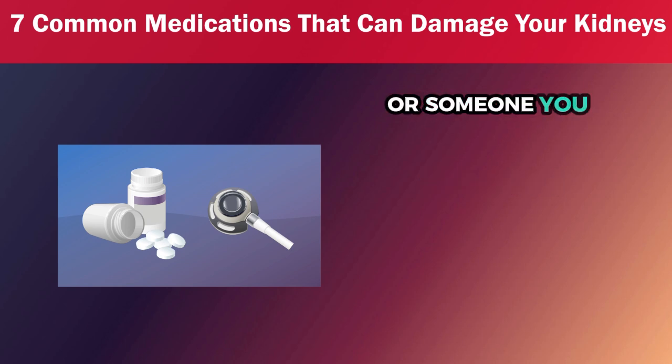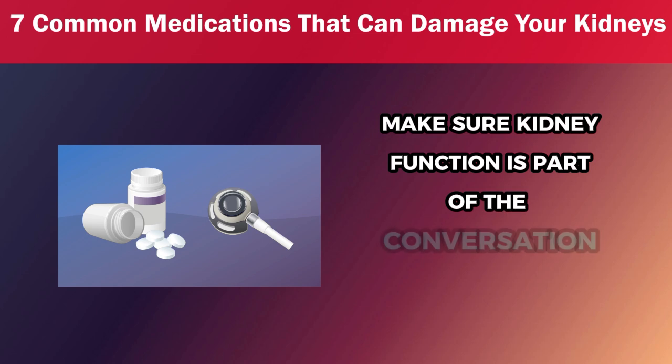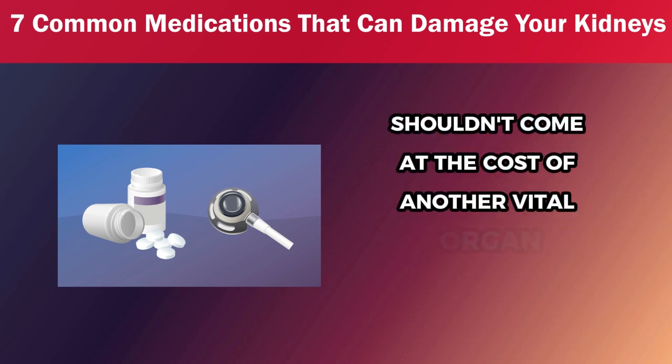If you or someone you love is undergoing cancer treatment, make sure kidney function is part of the conversation. Because beating cancer shouldn't come at the cost of another vital organ.